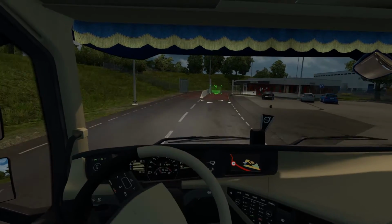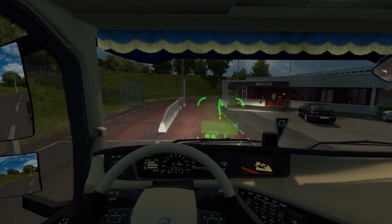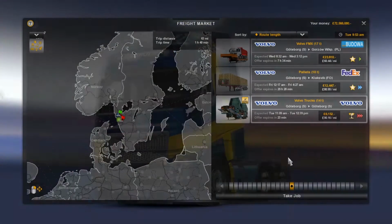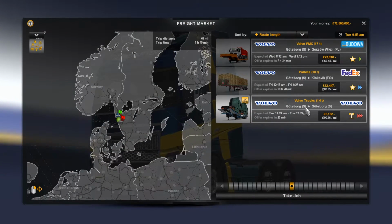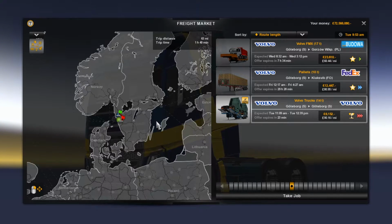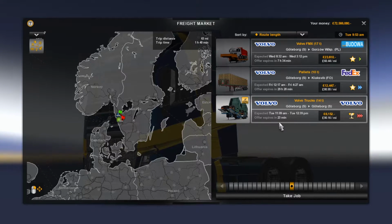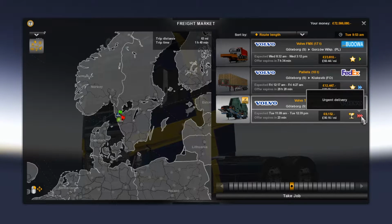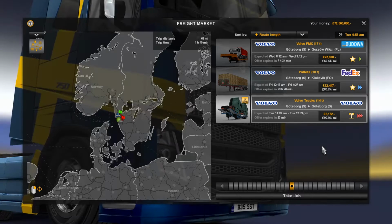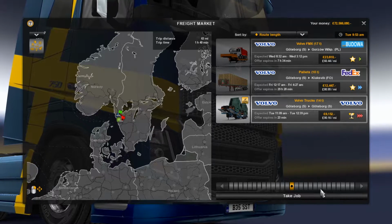Right, here we go, here we go. Have you got my trailer for me? Should do, right. Right, so here it is. Gothenburg to Gothenburg. So it's not a really long journey, but I am going to take a detour to make it a bit longer. 23 minutes remaining, so it's urgent and fragile, but it's 14 tons, so the 750 isn't really going to have an issue with it, but we're going to test this transmission with it also.